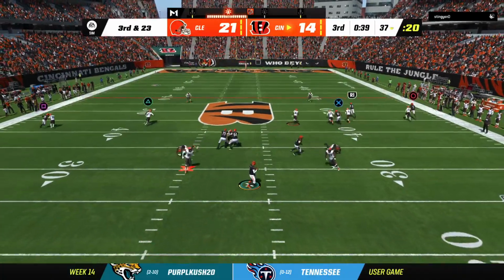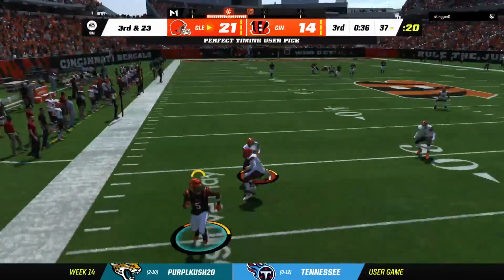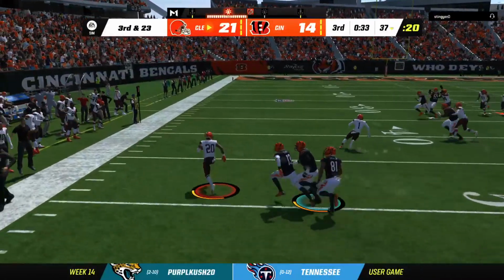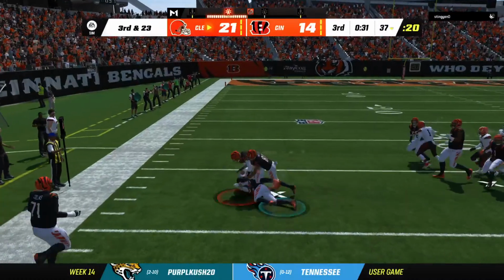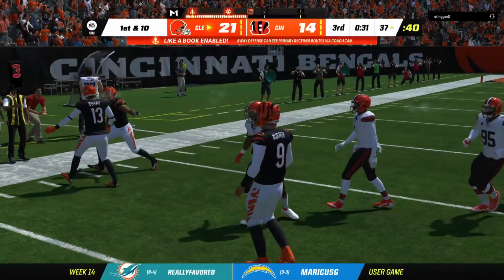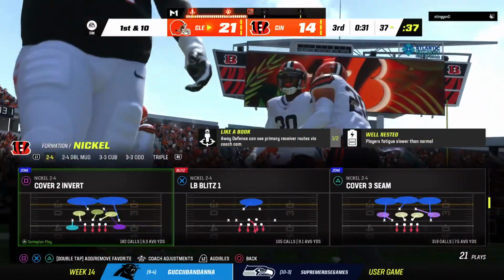Now on 3rd and long, they'll look to throw. Oh, he'll let one go deep for Higgins. Oh, he tries to force it in, and it's intercepted. Picked off by Greg Newsome. And the Browns are going to take possession of the football. So they tried to take the deep shot there, but this defense up to the task.